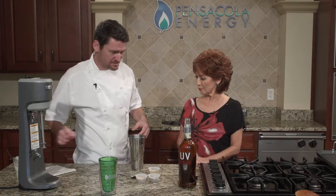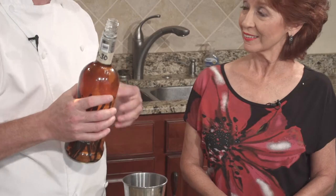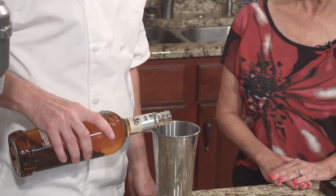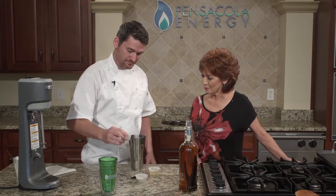Okay. So the other thing, we house infuse vanilla vodka. So we use the vanilla beans. If you cook with vanilla beans, throw the leftovers in a bottle of vodka, make some delicious stuff. So we're going to do about an ounce and a quarter. We're going to do a little brown sugar.